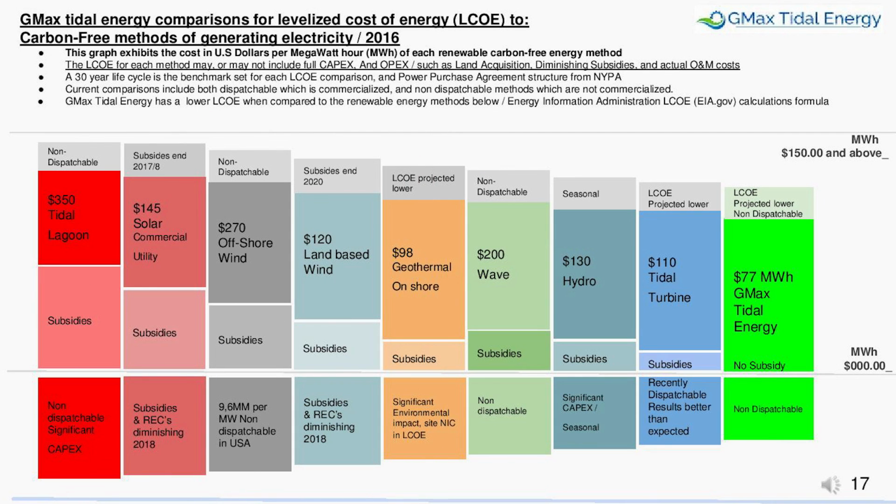This chart exhibits the GMax Tidal Energy LCOE as compared to carbon-free methods of generating electricity in 2016. The cost is in US dollars per megawatt hour for each method. These comparisons to GMax are non-carbon emitting systems. Although some methods are at TRL 9, keep in mind they are heavily subsidized by government intervention. Under present administrations that favor carbon-free energy worldwide, some of these subsidies start to diminish by 2018.